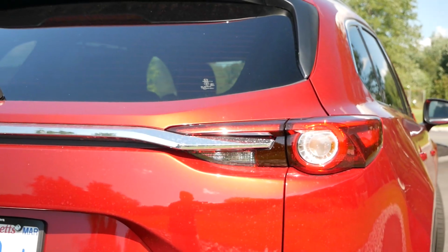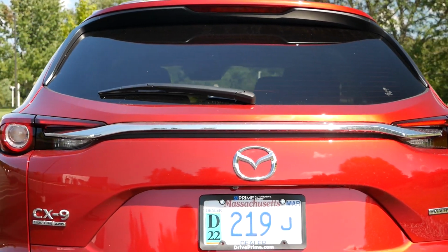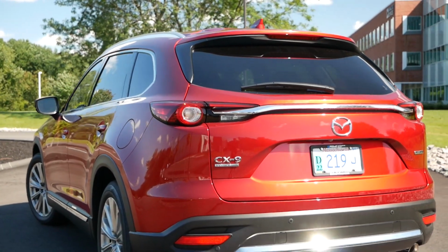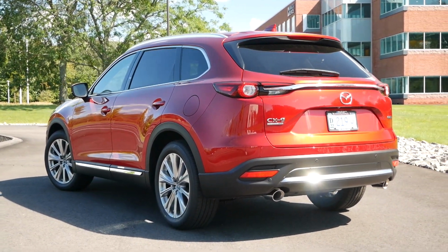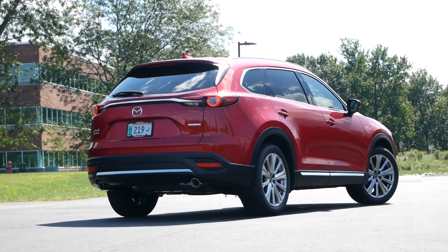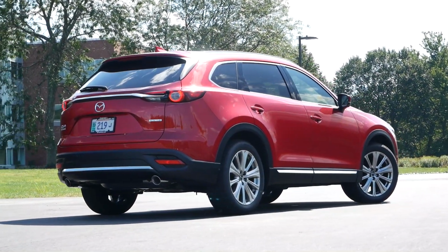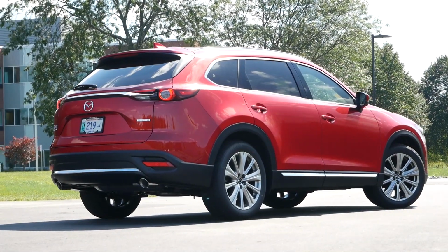Then coming around to the back, this is where you'll notice some styling cues that differ from the CX-5, starting with the chrome strip that runs the length of the rear fascia and blends into the LED taillights. While the CX-9 isn't designed to be a sporty crossover, the roofline and C-pillars aren't the typical boxy and squared-off body lines we see from some competitors, and you'll also have decently sized dual exhaust outlets.